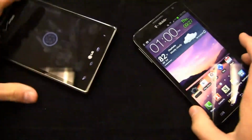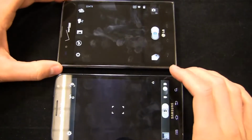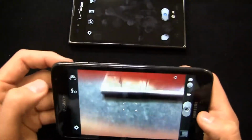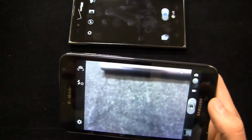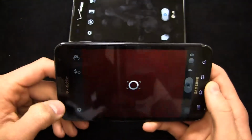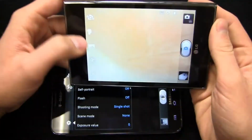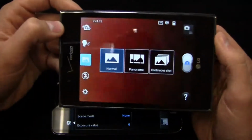Let's take a look at the cameras on both. 8 megapixel cameras, 1080p HD video recording capabilities on both of these. And then of course, I've got to switch around to front here, and I've got a phone lighting up here. Wow, getting some notifications. And then over here, menu, and then settings over here, and then edit shortcuts, and all the different things, flash. And I've got some settings over here as well. I can change around panorama, continuous shot. Who says iPhone 5 is the only one that has panorama?